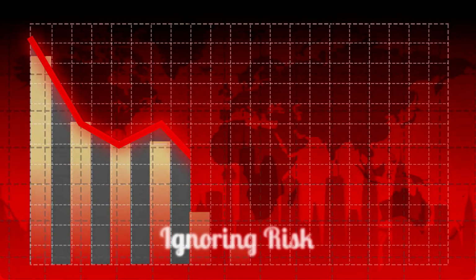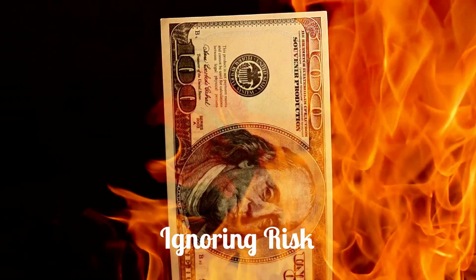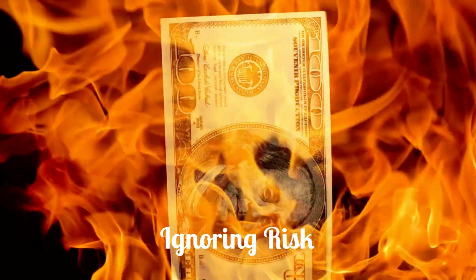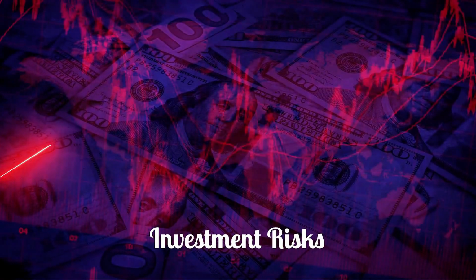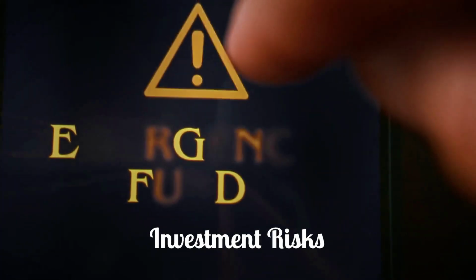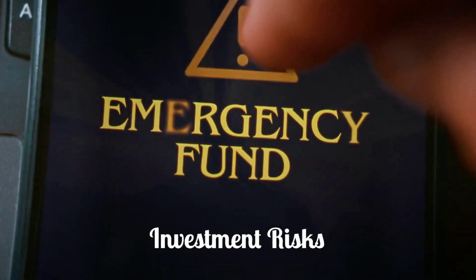Mistake number 3 is ignoring risk. Every investment carries some level of risk. Never invest money that you cannot afford to lose. Understand the potential downsides before you invest. Only use funds that are truly discretionary and won't be needed for essential expenses or emergencies.